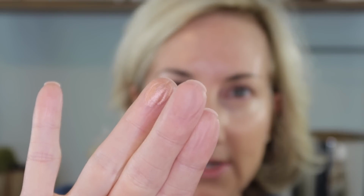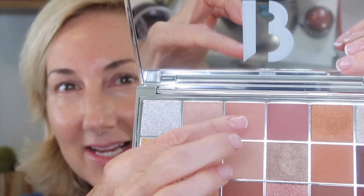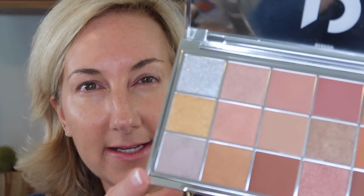As you can see, they've got matte, they've got shimmer, and I'm actually wanting to use this pretty lavender shade today, silvery lavender. So I need to figure out what I'm gonna do. This is the problem. This one right up here is a matte pink shade. So I think I will start with that, and then we will add some of this on the lid. We'll just play. How does that sound?